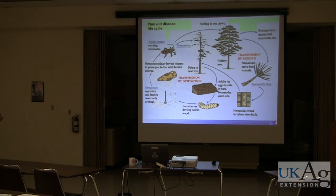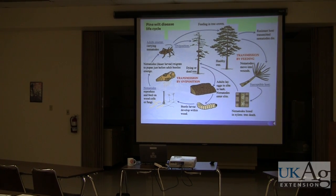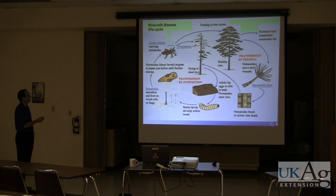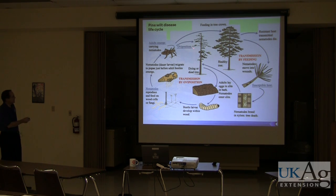If they oviposition, meaning they lay eggs, the females, they usually do that on dying or close to dead trees. But if we follow this one around, the beetle then lays eggs in slits in the bark. The nematodes enter those slits. The beetle develops, the nematodes reproduce, they breed in the xylem. It just gets more and more numbers.